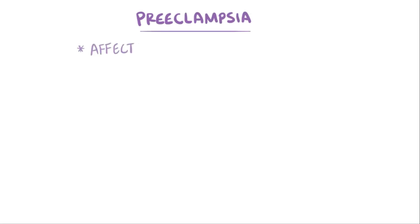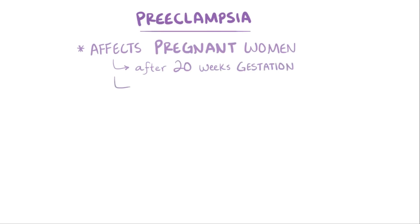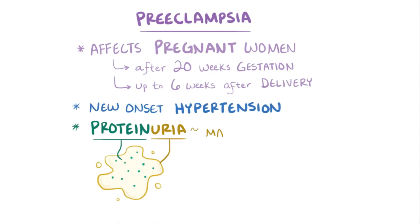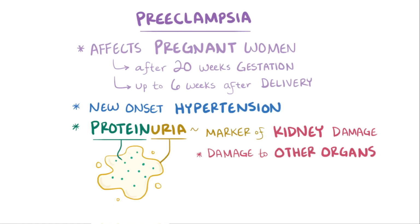Preeclampsia is a disorder that only happens in pregnant women, and it happens after 20 weeks gestation, and in some cases develops up to 6 weeks after delivery. Preeclampsia causes new onset hypertension and proteinuria, which is a marker of kidney damage, and can also cause damage to other organs like the brain and the liver.